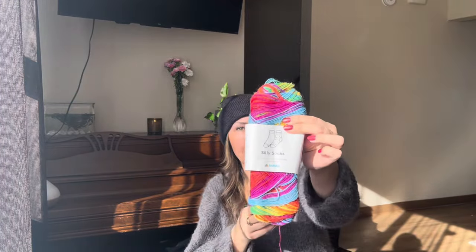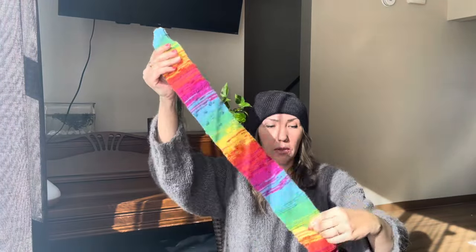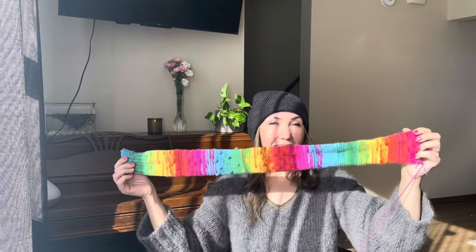So I had this beautiful yarn. It's called Silly Socks from Hobby. It's superwash wool, 75% wool, 25% polyamide. And I actually started to knit socks out of it. Here's the beginning of a sock. But then when I saw how the yarn goes, how beautiful the color change looks, I decided to knit a snake. My son was asking for it for a long time.